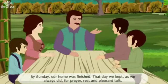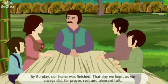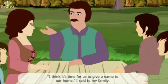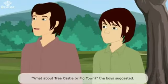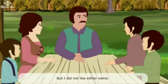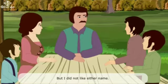By Sunday, our home was finished. That day we kept, as we always did, for prayer, rest, and pleasant talk. "I think it's time for us to give a name to our home," I said to my family. "What about Tree Castle or Fig Town?" the boys suggested. But I did not like either name.